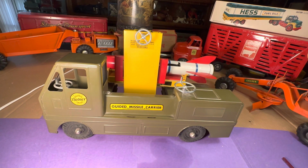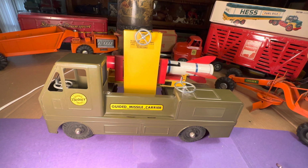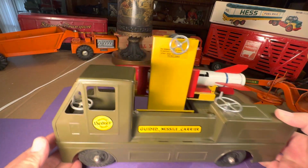Today here we have a guided missile carrier. This guided missile carrier was made by Nylint and was introduced in 1958. It's a ballistic missile carrier. It's 15.5 inches long, and it was a replica authorized by Baker Industries truck division of Otis Elevator, which is what the label says. Let me get that over here without dropping that.